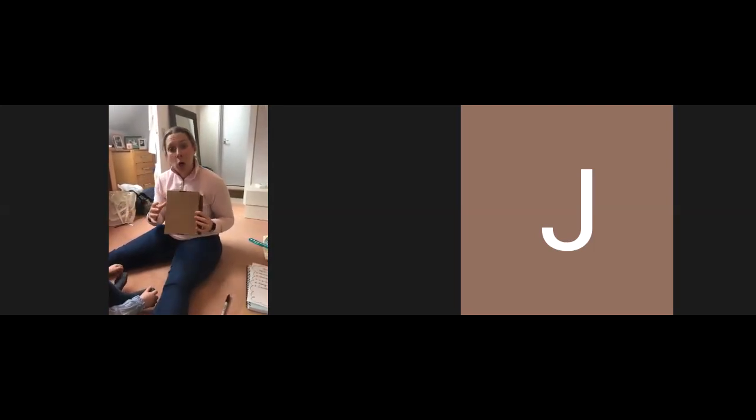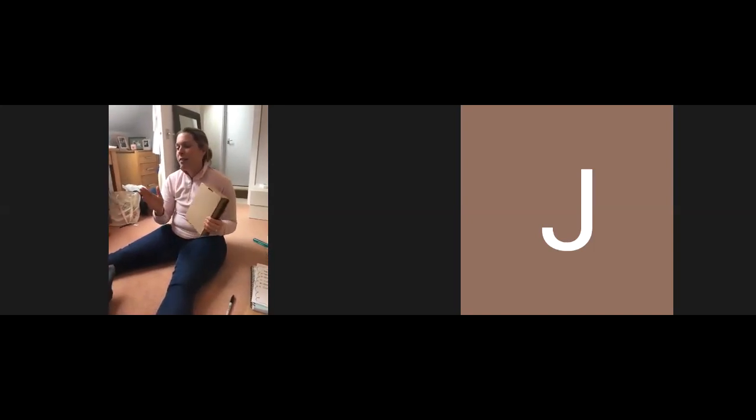If you have a drum in your house, please use a drum. But if not, a box or a pan or an upside down plastic bowl, like a cooking bowl, those things all work quite well too. So we're gonna sing our goodbye song.